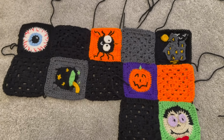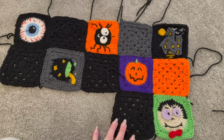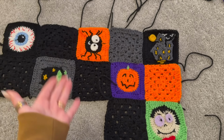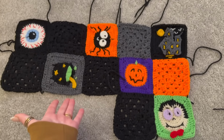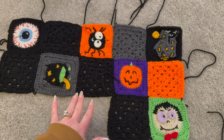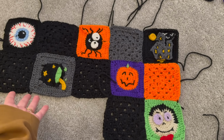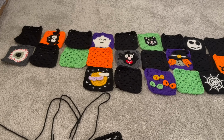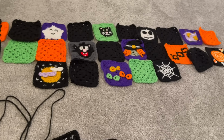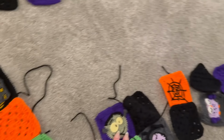I did this just last night as a test before I told you what I was gonna do because I wanted to see how it was gonna look and really how long it's gonna take me. And it does take me quite a while, but at least it does look the way I wanted it to. So that's good. My next step is just going to be mattress stitching all this together and then this other side too.